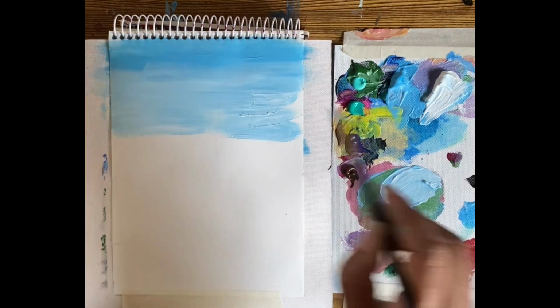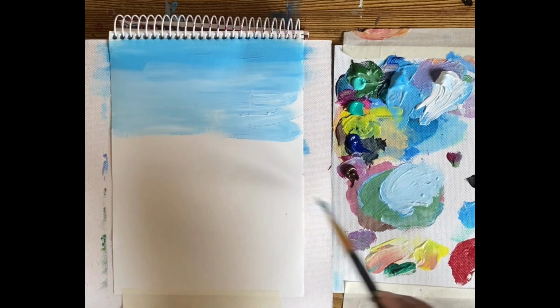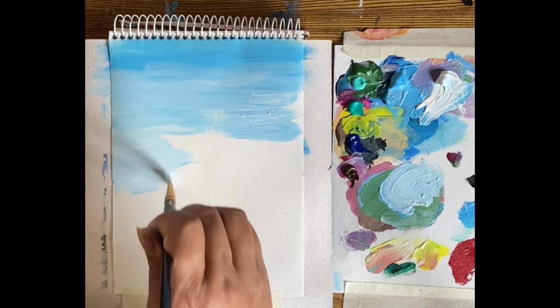Mistake 2. Using too much paint. Applying thick layers too soon can make it hard to blend colors. Start light and build up gradually.